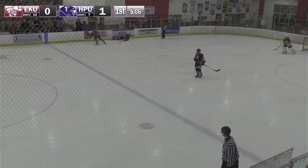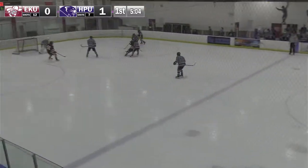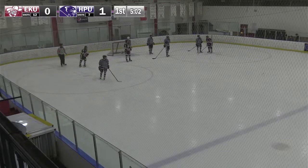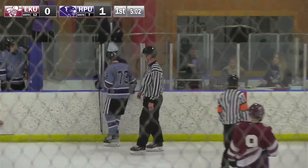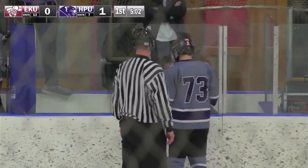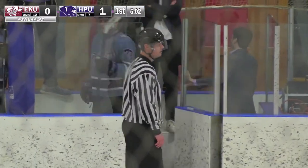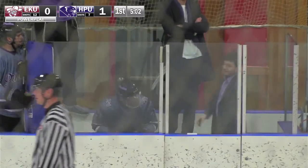Oh, hard hit on that right side of the ice. I don't know if the camera caught it, and we have a delayed penalty because of it. Yeah, they caught that one. Riggio laying the body out on Daniels. Nowhere near the puck on that one, and they got him for that. Another 2 minutes coming for the Colonials.